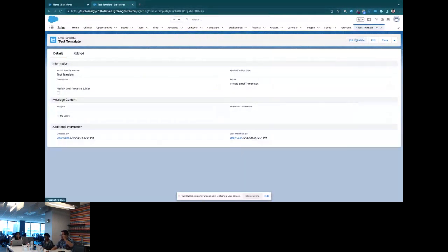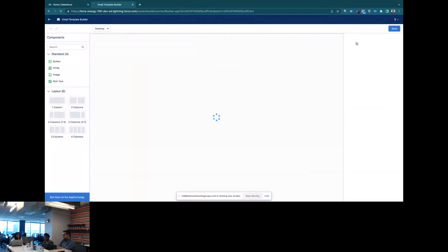Without access to that permission that states that you have access to the drag and drop builder, yes, I know it's a very, very vague setting in permissions, it just lets you edit the template and provide raw HTML. But when we click edit in builder, it's actually going to open a builder experience for email templates.